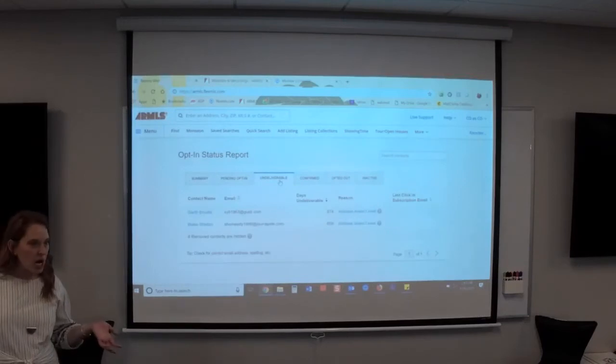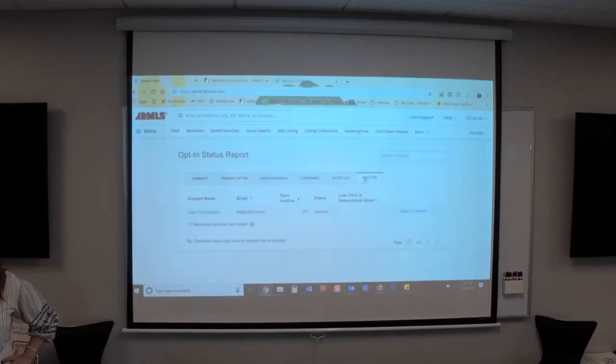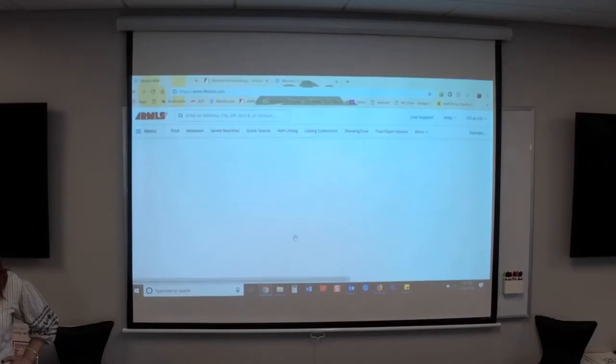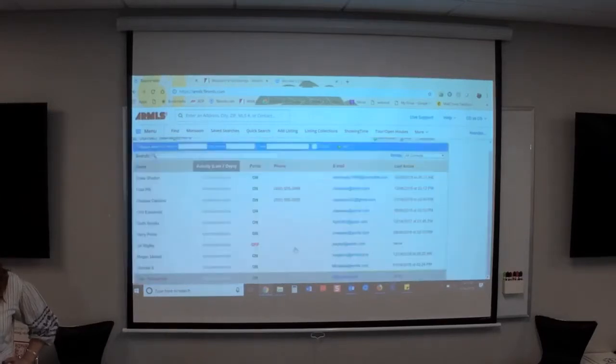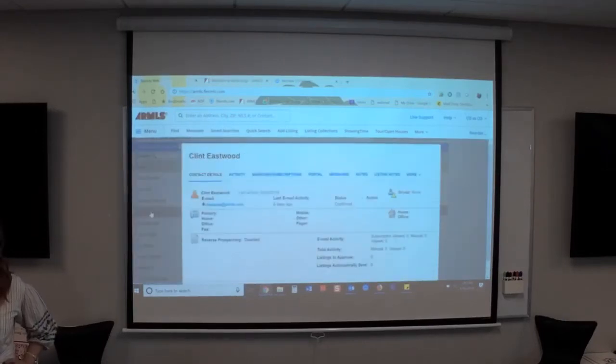Undeliverable, bad email address. From inactive or undeliverable, how can I delete? If you were here, you could click on the contact's name and view in contact management, but you still have to do them individually. Go into searches and subscriptions and click the red X that's right here. Any faster way? You have to do it individually, I know.